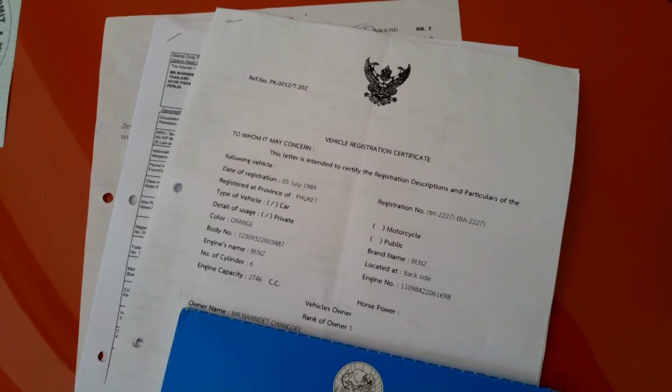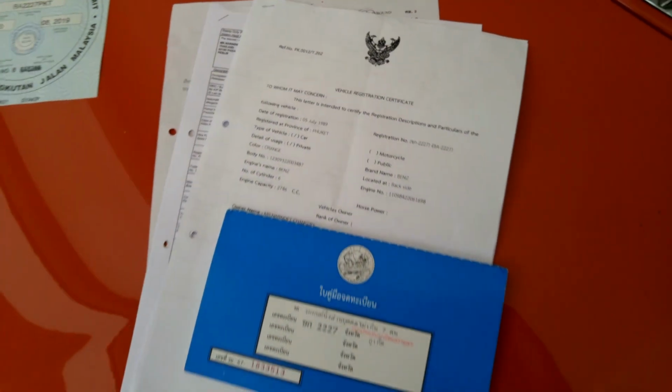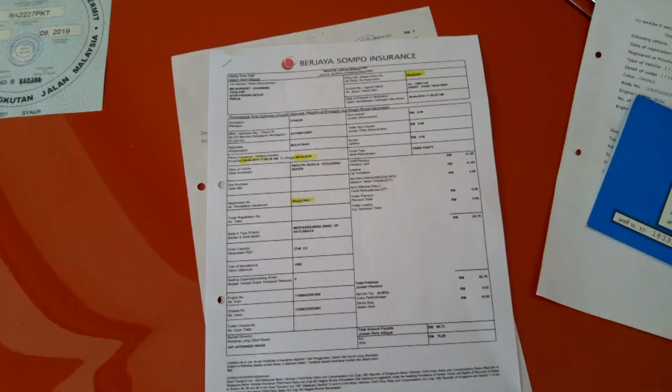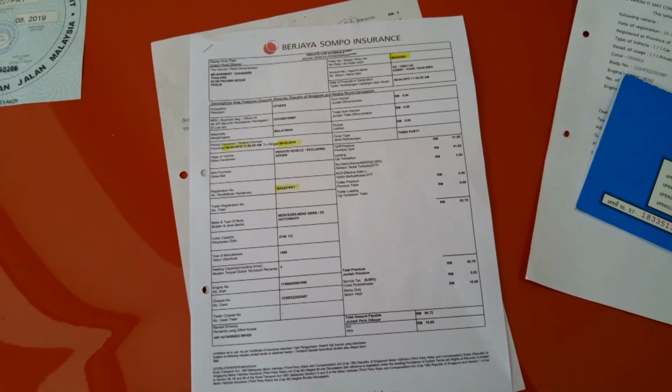And all that was necessary, we had to prepare a translation of our Thai car book into English. And with this translation we could get the insurance papers for Malaysia, and we could get the number plate stickers which are necessary here in Malaysia, so that they can read it. And more or less that's it.